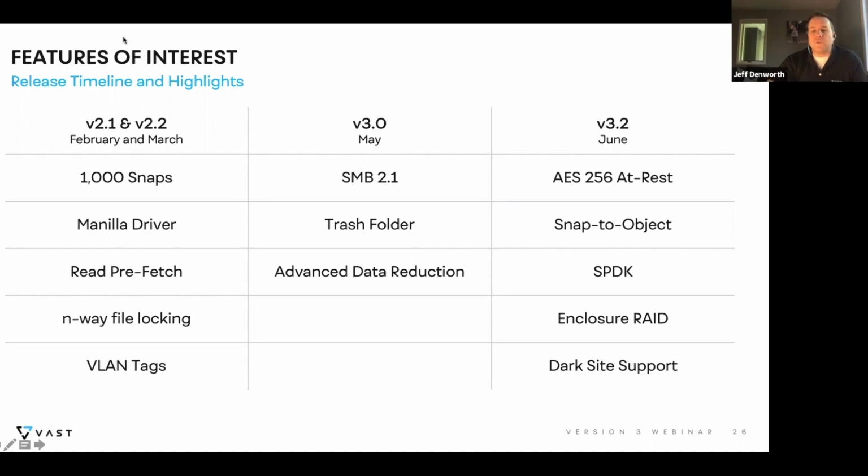Then we look at our June release, which is just so close to our announcement that we kind of rolled everything 3.0 and 3.2 into one version 3 announcement. June is when we start shipping AES 256 encryption. We add the snap to object capability that we discussed. One of the other features that we're adding is support for SPDK, which stands for Storage Performance Developers Kit.